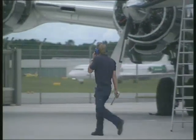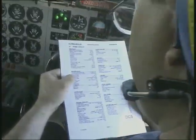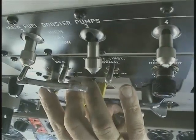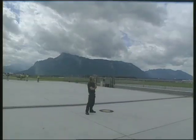There you go, it's off. Response circuit breaker to on. Magnetos check all off. Car flaps positioning. 9, 12. The first engine starts immediately.